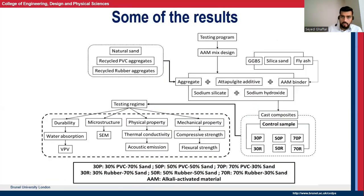So some of the results. We worked with alkali activated materials, so low carbon materials. Some people call it geopolymer. We had slag from steel manufacturing, silica sand, and fly ash as our binders. And the aggregates that we used were obviously natural sand for benchmarking purposes, PVC, and rubber. We made different replacement ratios, 30% PVC replacement, 30% rubber, 50%, and also 70%. And we assessed quite comprehensively different performance criteria in order to see if PVC and rubber have the potential to replace natural sand.